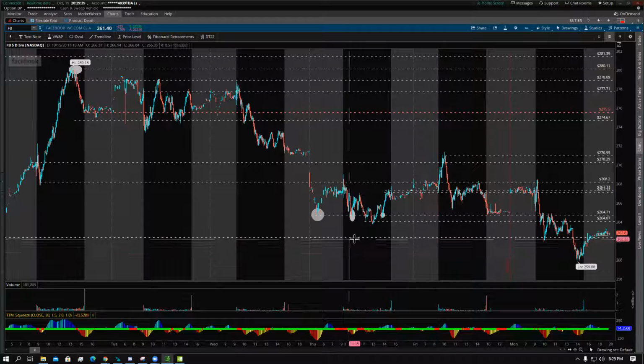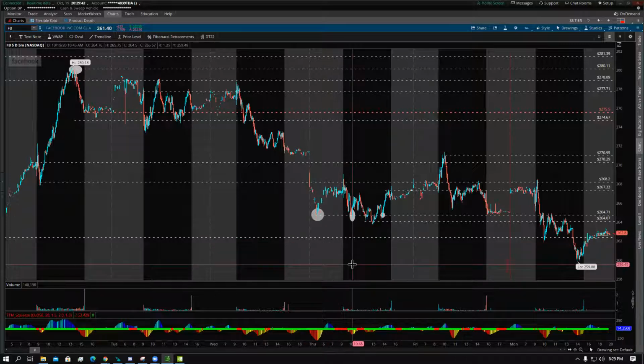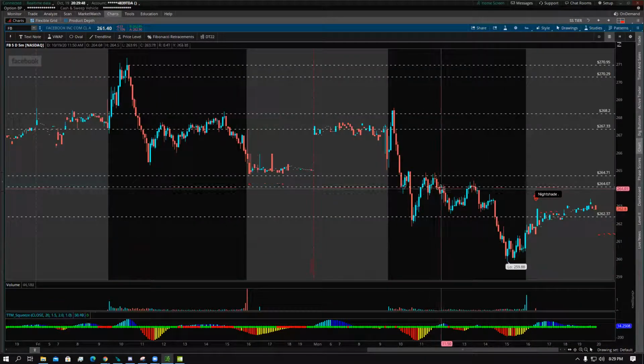If you want to catch the bottom of Facebook, wait for it to hold here, grab it above pre-market highs, and take profits at these price rejection areas, right? Anywhere in that zone, take profits. Just don't get caught.